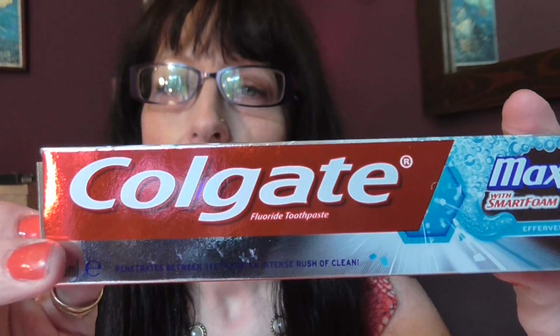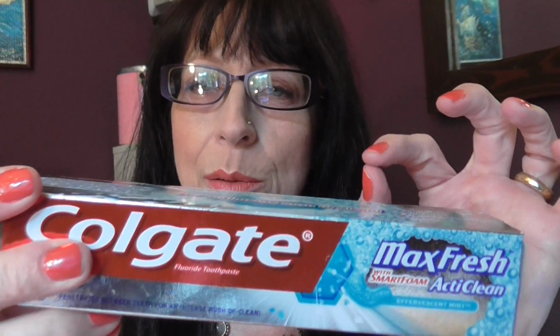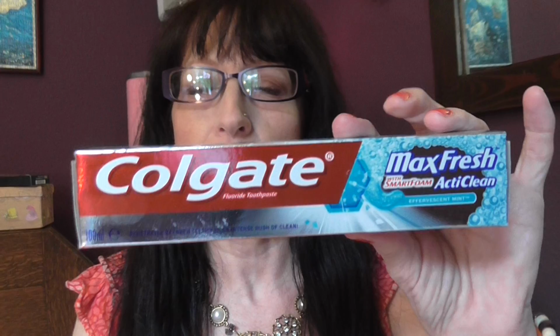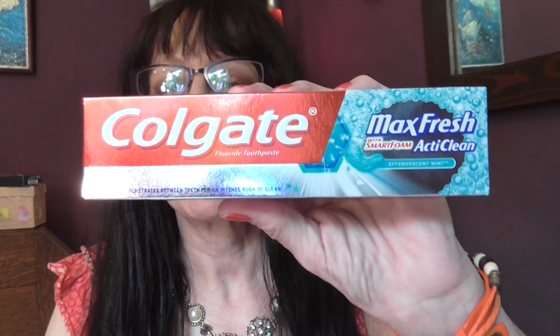Also needed some toothpaste, and this is one that I buy quite a lot. It is the Colgate Max Fresh with Smart Foam, it's called Acti Clean, Effervescent Mint. It says it penetrates between teeth for an intense rush of clean. It's a gel base, and you have these little bits in the toothpaste, and they fizz up, and it really makes your mouth feel really refreshed. And it contains sodium fluoride. So yeah, if you haven't tried that one, I recommend it. That toothpaste is very good.